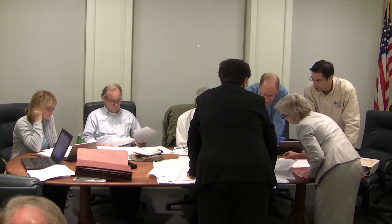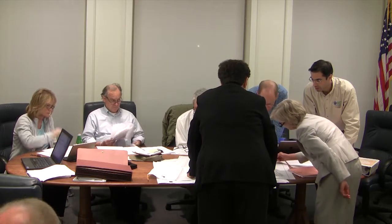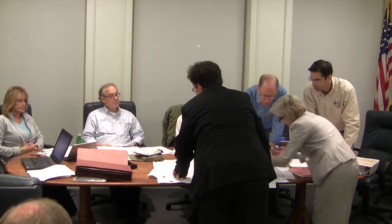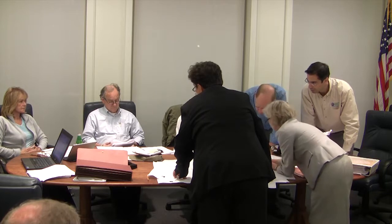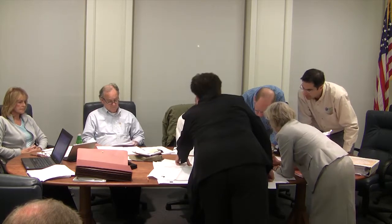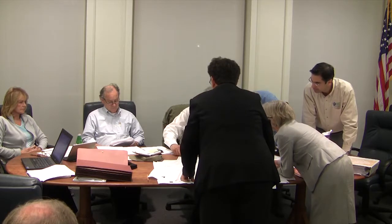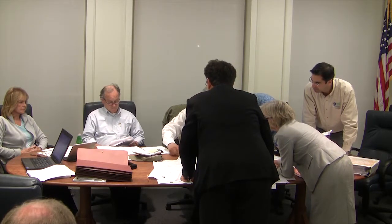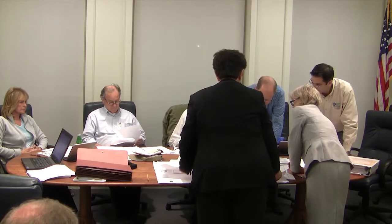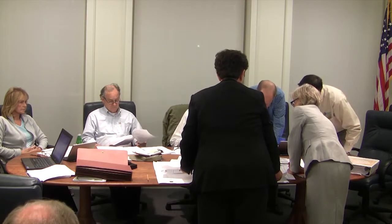What's the date of yours, Beth? Oh, this one has no date. Normally we would be looking at a landscape plan like that. This is the one from the May meeting. Yeah, but this one is dated February. I think this is probably the right one, and we should just ignore those. Which means the lumens are going up, right?